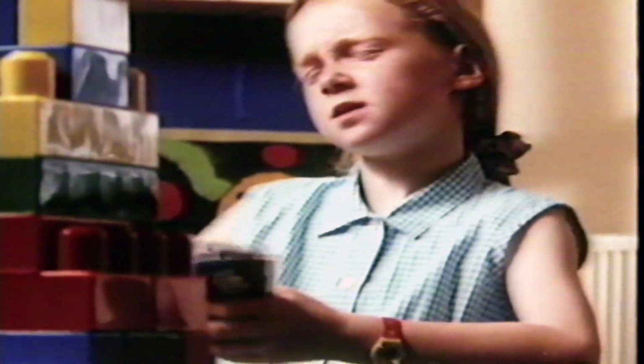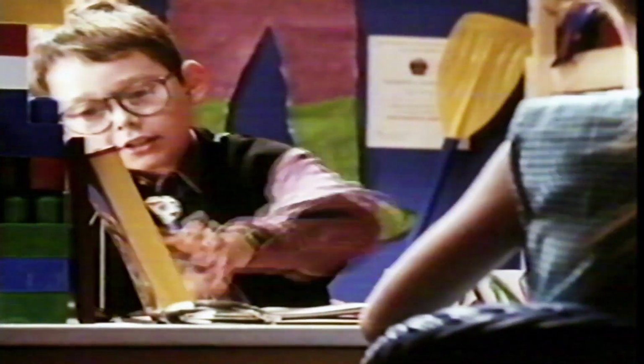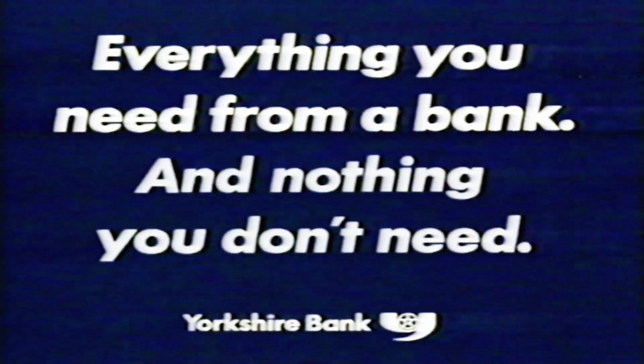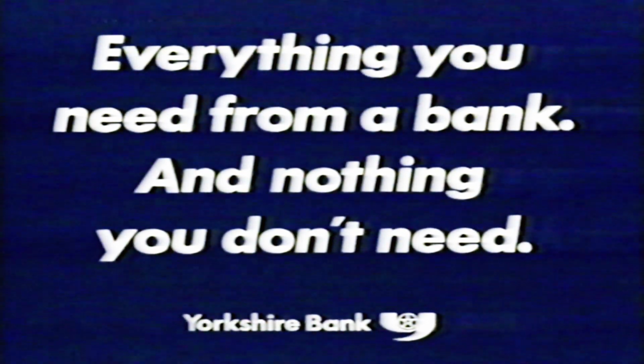So what's the difference? Without the brilliant account, you get these 3 felt-tip pens. Get the felt-tip pens. At Yorkshire Bank, we don't give much away. What we offer is no-nonsense banking. I just want to open an account. Yorkshire Bank. Everything you need from a bank, and nothing you don't need.